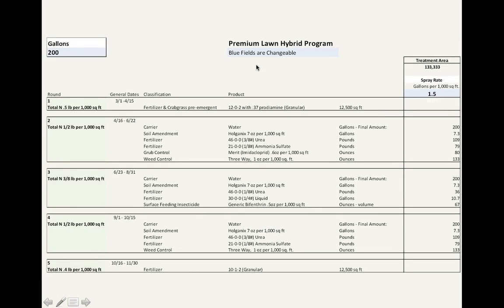So if we look at a premium lawn hybrid program, then it's going to tell you what to do. It's basically saying it's granular round one. It's going to be granular round five. It's premium, so it's a 5 application process. The in-between apps are going to be liquid. And there are your dates. There's the amount of total N you're delivering. And here's exactly what you're using. And it delivers some really nice results.